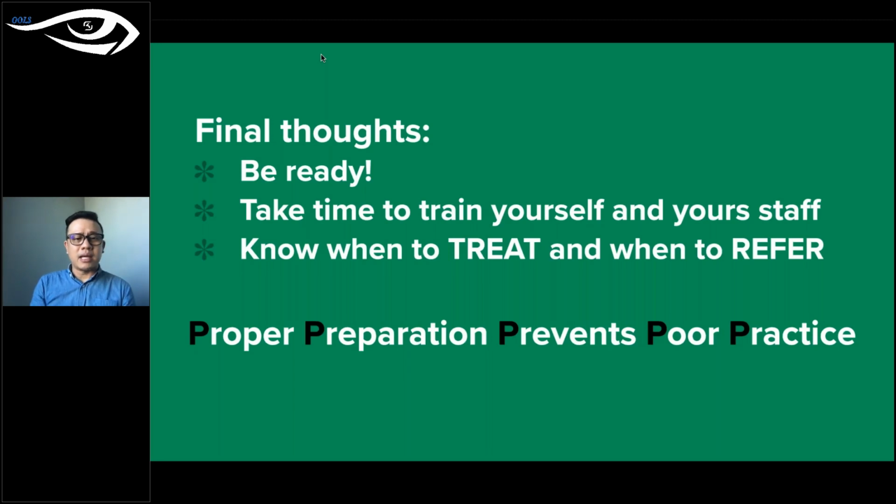Now, I just want to leave you with the 5 P's. I always use this in all of my endeavors. Proper preparation prevents poor practice. Again, the readiness: if you are ready, if you are trained, and if you are knowledgeable, you can help and save your patient's eyesight. Because ocular emergencies, if not treated well, can cause damage, and the worst is blindness.